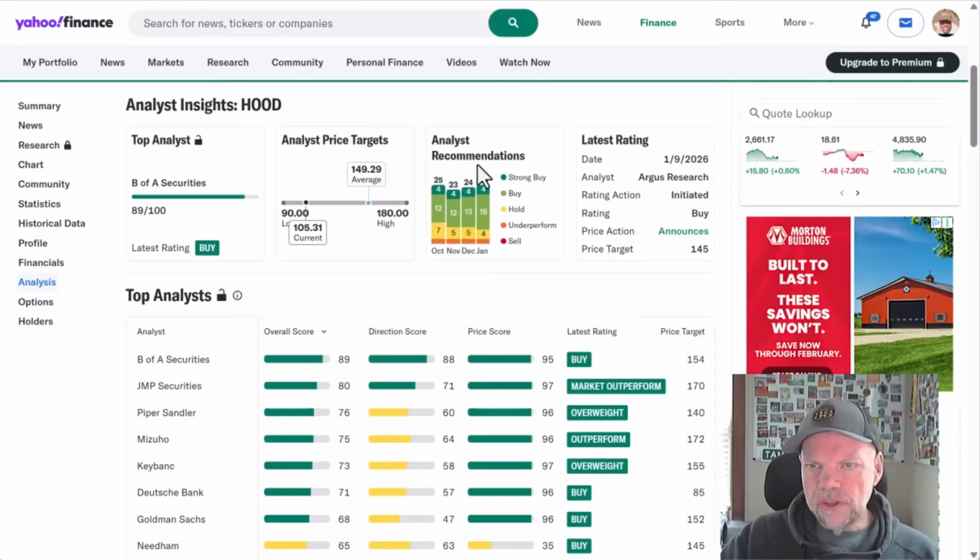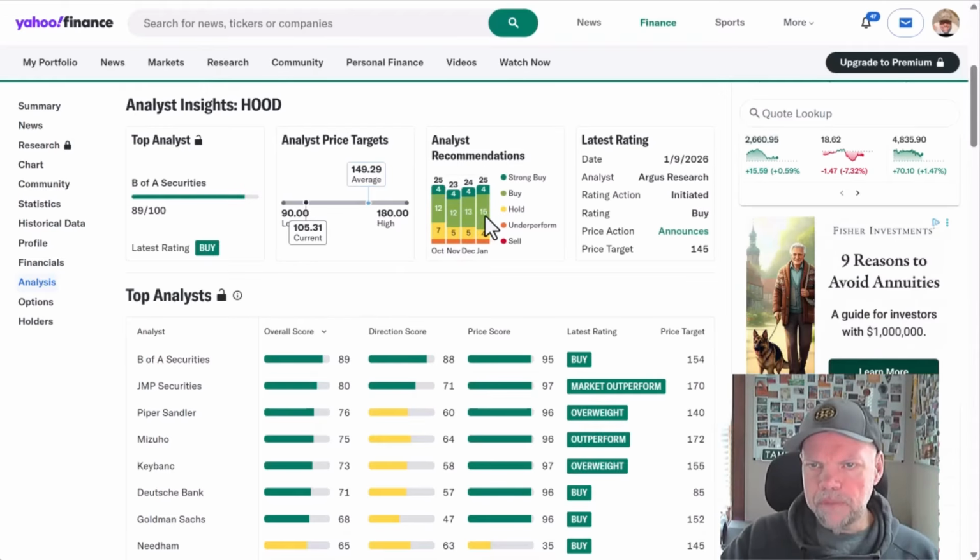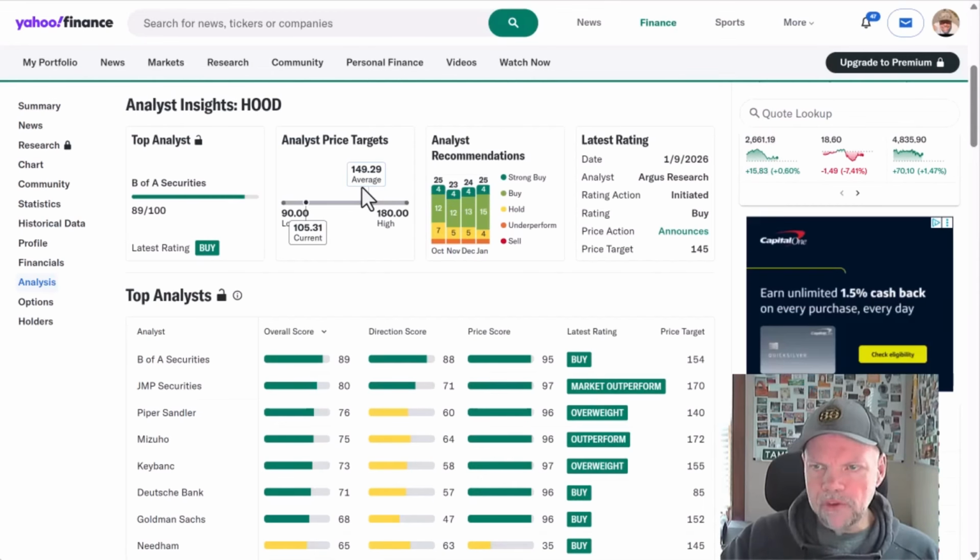The analyst recommendations here, you see the dark green is strong buys, and then the green is buy, and then you got hold, and then you have underperform. So you can see for the past several months that it's been pretty consistent as far as the strong buy, the buy. It looks like less are saying to hold and more are moving their opinion to buy at this point. The other thing I like to look at is the price target. So the price target is right around 149, and today's trading for 105. So the 149 is pretty much getting back up there to its all-time highs that it reached about 6 months ago.